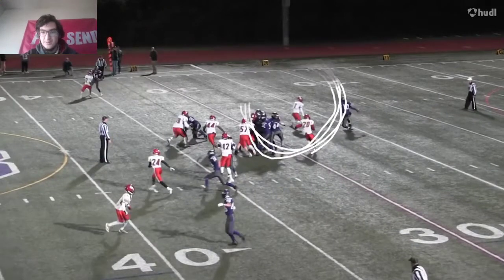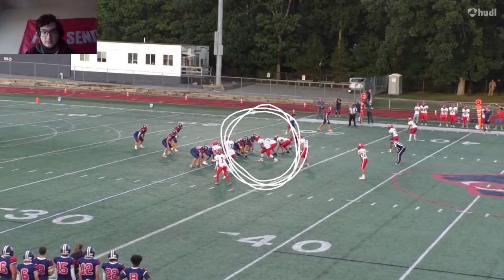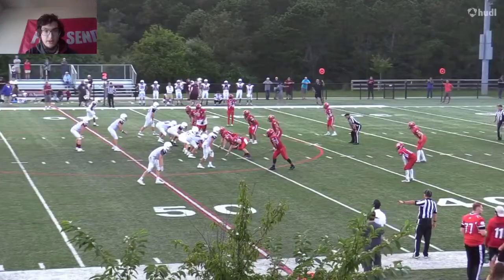Let's see what he does here. Nice job. He's able to get there. Throw him down. Comes up the middle. That's a nice job right there. Makes a nice play. Reads it right. He would come through and make a nice play right there. That's a good job.